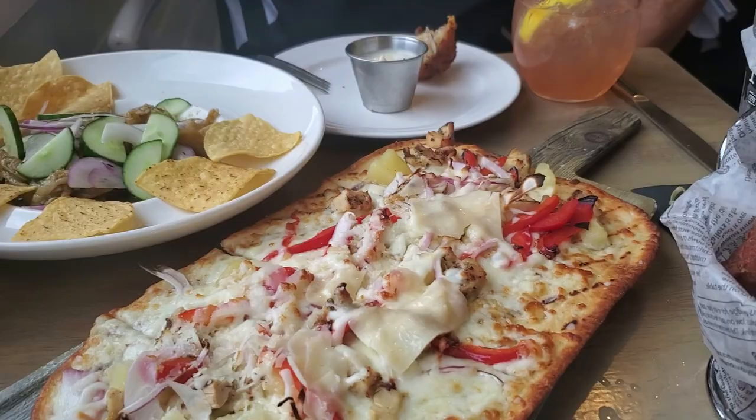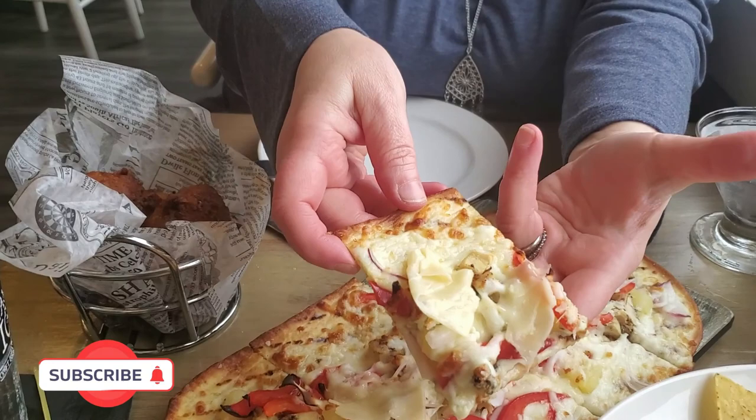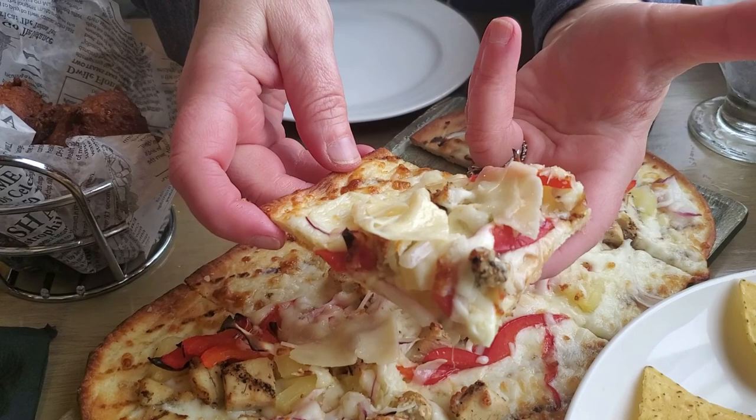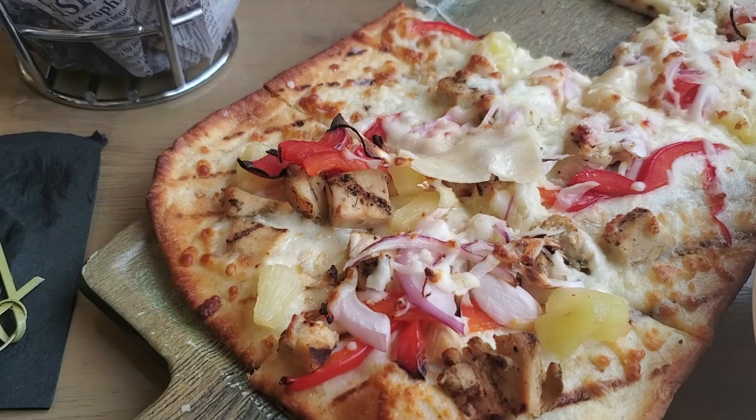Let me try your tropical pizza. No, tropical flatbread. Okay. What's on that? So I see tomatoes, some onion. Tomatoes, red onion, cheese, pineapple, mozzarella. I don't know, a bunch of stuff. Let me taste it. I see some, looks like chicken. Yes, chicken. Pineapple, red pepper, red onion. And different cheeses. Very good. Really good. And crispy. Nice thin, right? Crisp crust. It's like cooked on a stove. Nice.